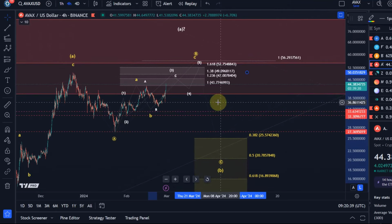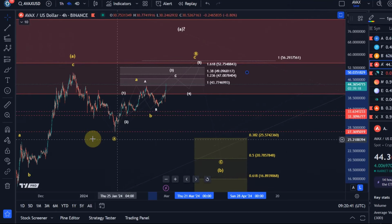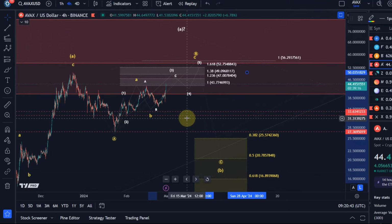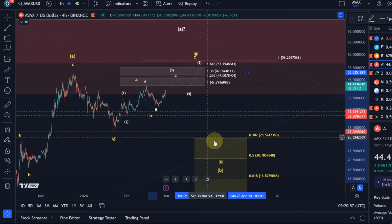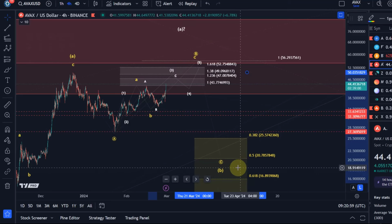It would still make sense to see this C wave down later. But we'll take it level by level with AVAX. That's the best I can offer right now. Support levels are clear. Just to point them out, if we break below that 35.10 level, then we have 33.63, 32.30, and 27.36 as next key support levels before we enter the Fibonacci support range.